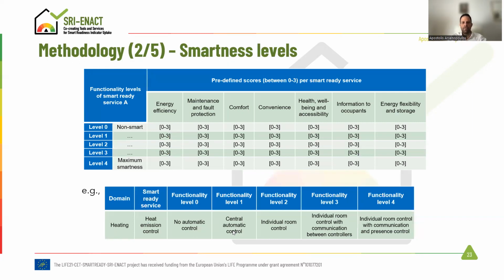Here you can see what I mentioned before about the functionality levels, namely the smartness level of each service. You can see that we have 5 levels of smartness from 0 to 4. Level 0 stands for the practically non-smart service, let's say the most simple service, and level 4 stands for the maximum smartness of a service.